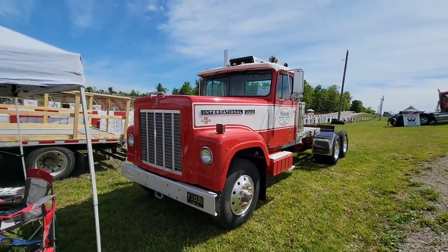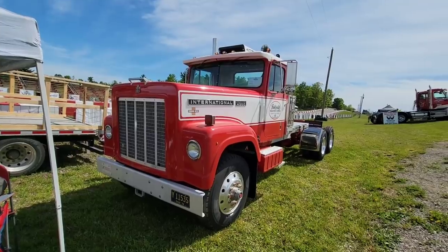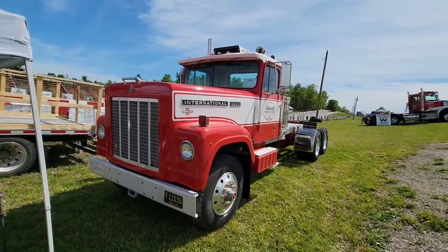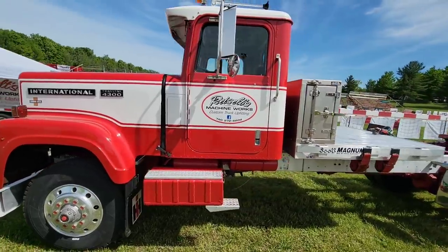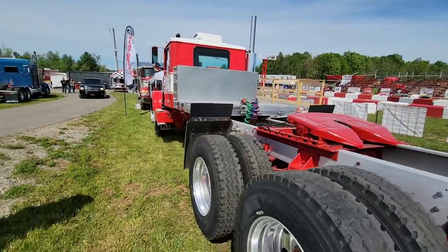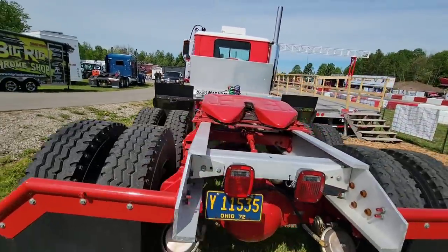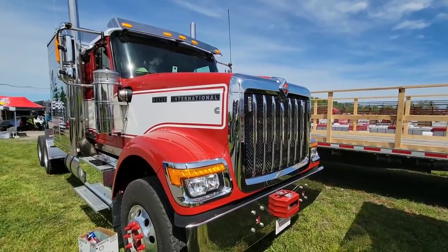So what we got right here, brother? It's a '71 International Transtar 4300, specifically 4374. It's a 2021 International HX520.